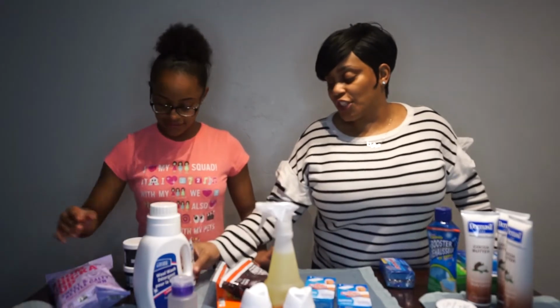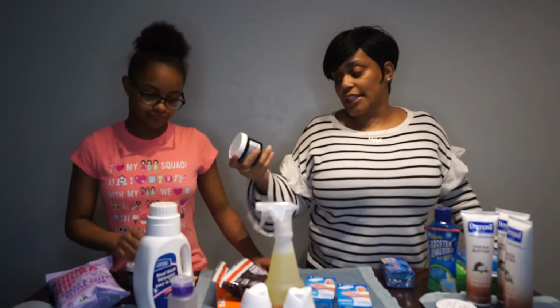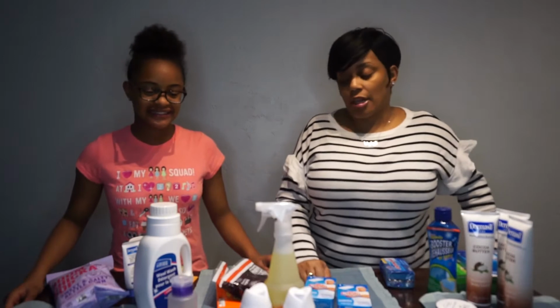And then we got Demi some gel for when her hair is in a ponytail. They had the Pro Style for $1. So I just got two, mainly for when she goes to sleepovers or whatever. She can just carry those without missing a beat.